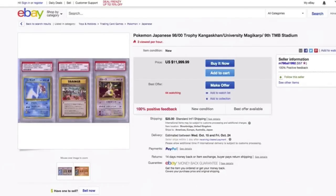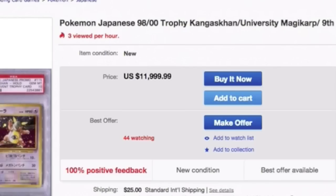Only 50 people competed in the tournament, so hence only 50 cards were actually given out and made. This bulk lot is currently on eBay for around $12,000, which is absolutely mind-boggling.